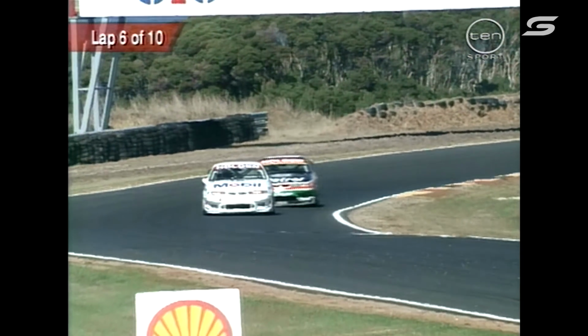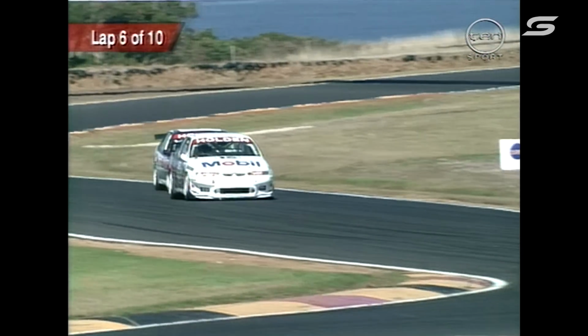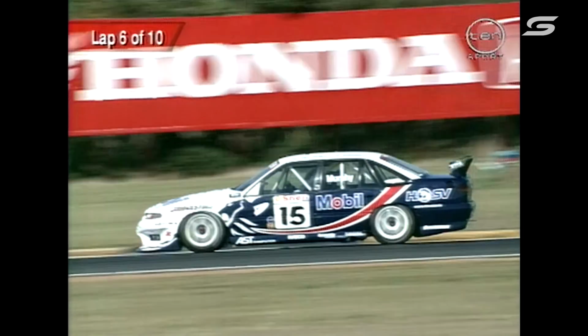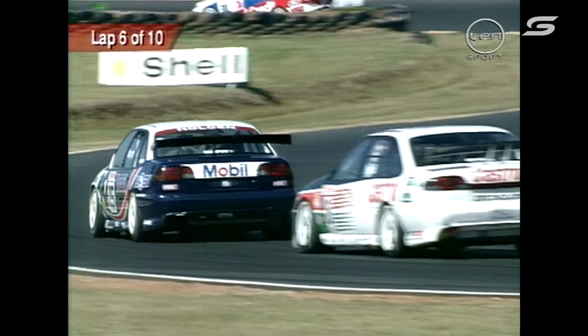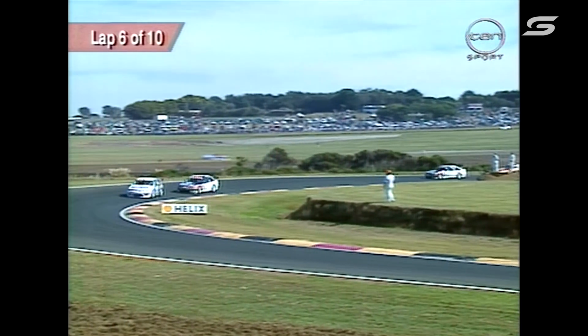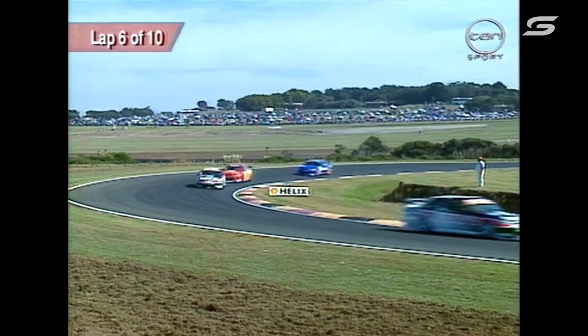John Bow and Alan Jones staying in touch as well. Further back for the minor placings, Bow sitting in fifth, Alan Jones back in sixth as we watch Ingle all over the back of Greg Murphy. And Charlie O'Brien, you've been involved in plenty of biff and bars down at Phillip Island. What would Ingle be trying to do here? What are you thinking in terms of a good overtaking opportunity?